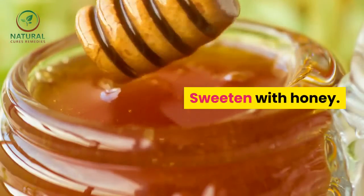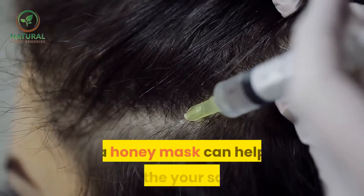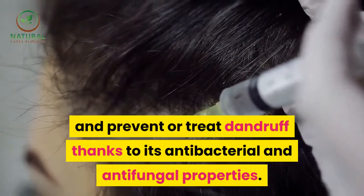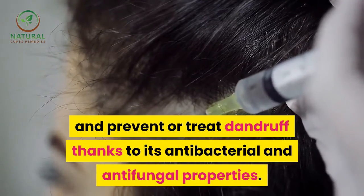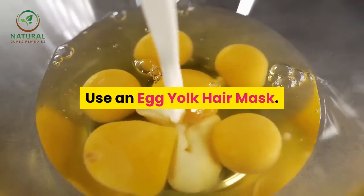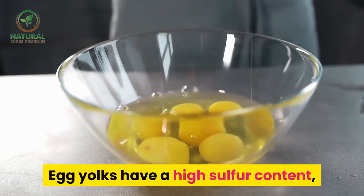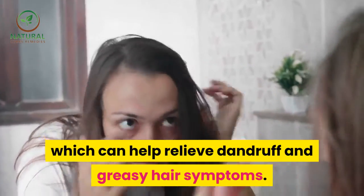Sweeten with honey. If you've let the oil get really out of hand, a honey mask can help soothe your scalp and prevent or treat dandruff thanks to its antibacterial and antifungal properties. Use an egg yolk hair mask. Egg yolks have a high sulfur content, which can help relieve dandruff and greasy hair symptoms.